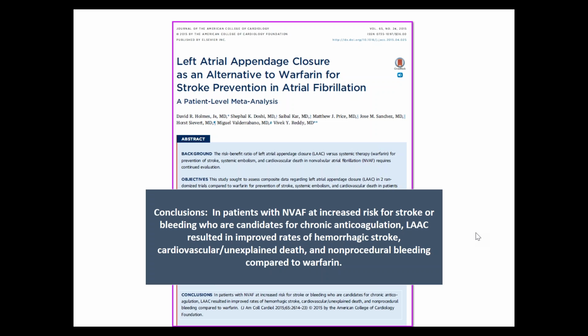So, conclusions from another patient-level meta-analysis: in patients with non-valvular AFib, again at increased risk for stroke or bleeding, who are candidates for chronic anticoagulation, left atrial appendage occlusion results in improved rates of hemorrhagic stroke and cardiovascular or unexplained death. For some reason, these patients lived longer. Also less non-procedural bleeding compared to warfarin. So this is in patients who are candidates for anticoagulation.